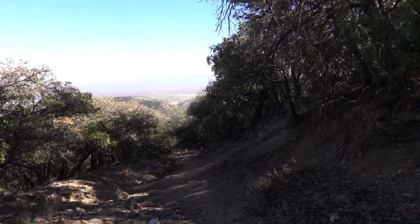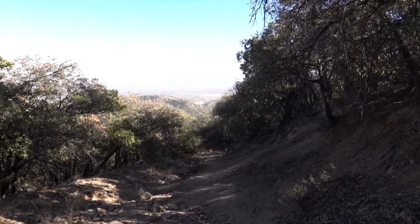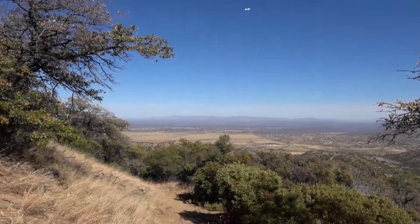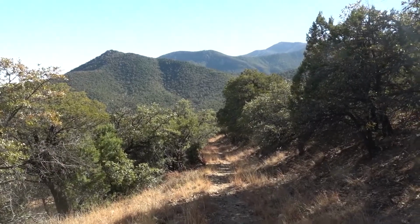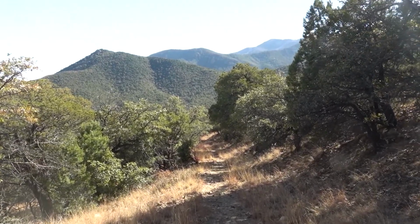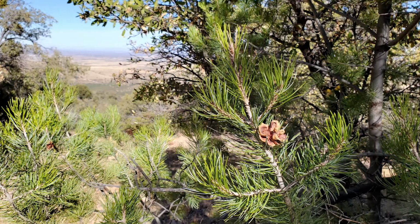I'm most pleased to say that I only slipped and fell on my rear 2 times. I was thinking maybe I'd go down 4 or 5 times, but it wasn't quite as bad as I thought it would be. So now I have a pretty quick walk back to the trailhead.